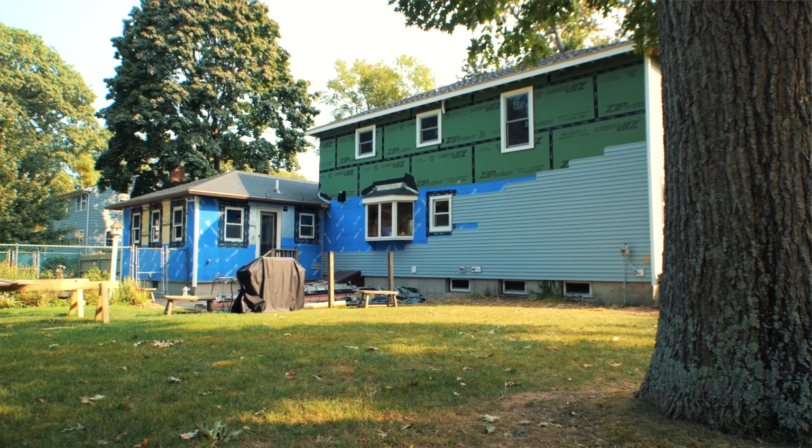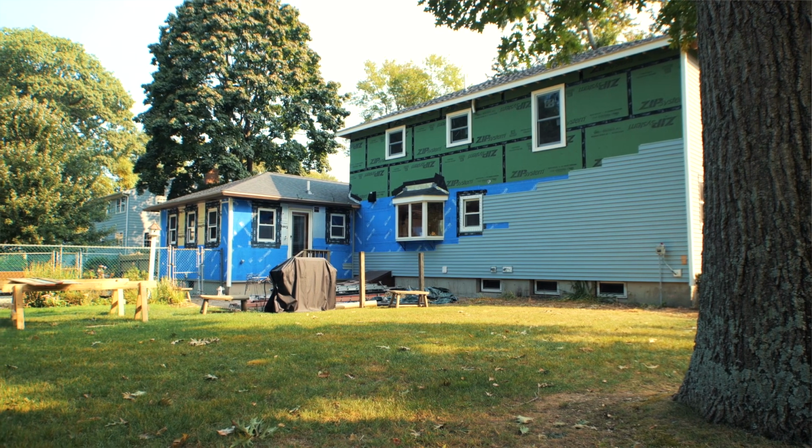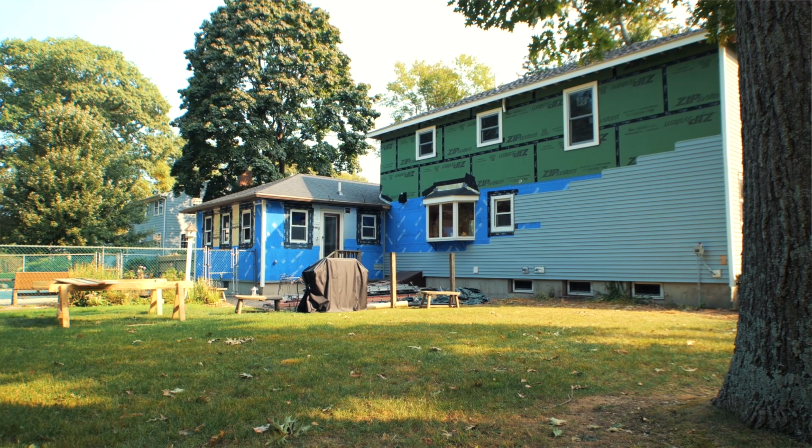The end result will be a cozy, energy-efficient home that's both beautiful and functional. The family will enjoy lower energy bills, improved comfort, and a healthy living environment.